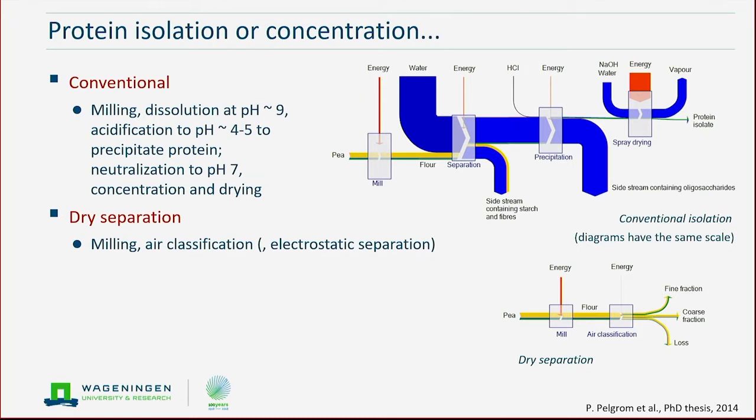But the graphs actually show you that the amount of resources that you need is really a lot less. Obviously, with dry processing, you don't need water, so that really helps. You don't need energy to remove the water. And the nice thing is that all the streams remain in the solid phase, which means you can easily store them, trade them, transport them, and also use for other purposes. So that's actually quite useful in terms of sustainability.